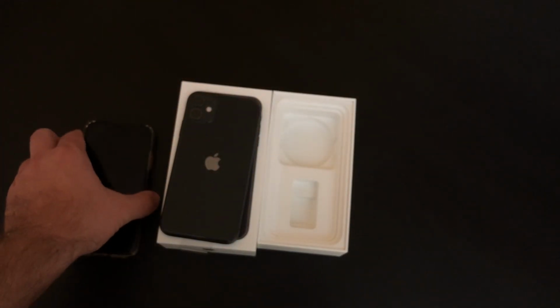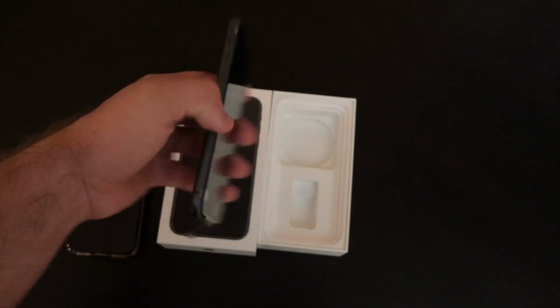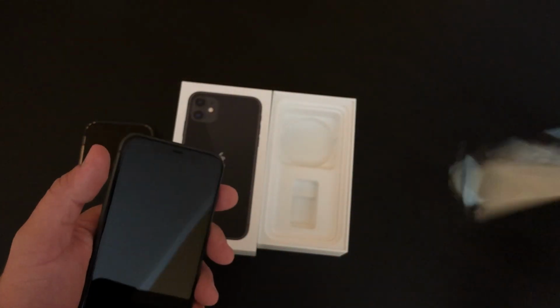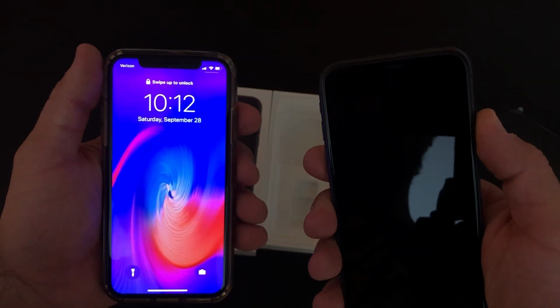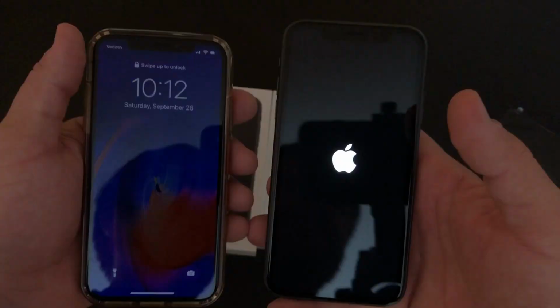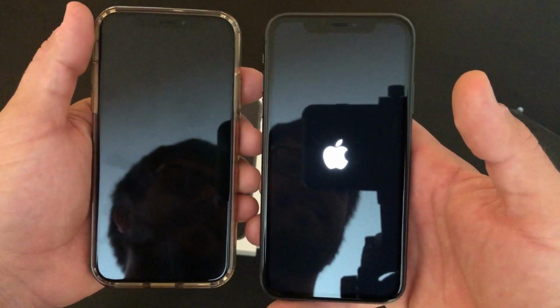So I guess I might as well just end this video with, let me take the screen protector off of this. So they didn't put one on the back this year, they just put one on the front. So I'm gonna put that to the side, and then I'm gonna turn both these on just so you can see a screen brightness comparison between the two. It's my big old mug in the background.